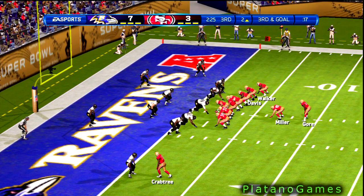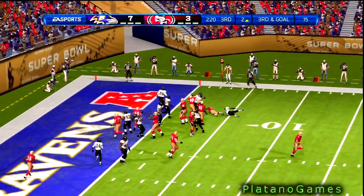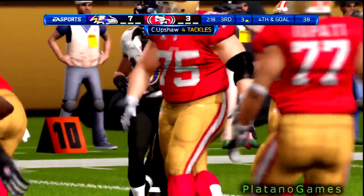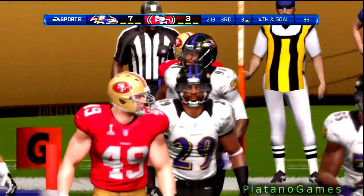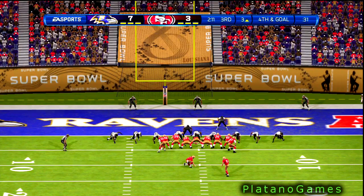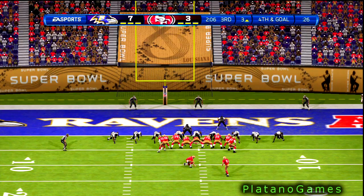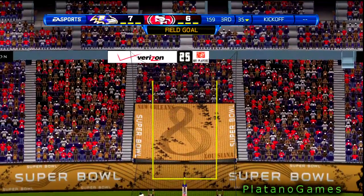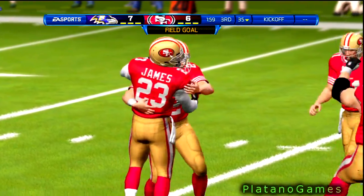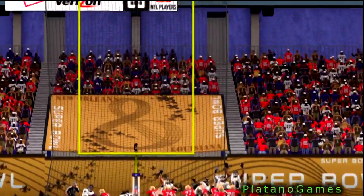From inside the red zone. Toss to the outside. Going to lose yards here. Should be an easy one here. Kick is good. We see it more and more. Long field goals by these kickers in this league now. They are strong, and they can kick it from a long way out.